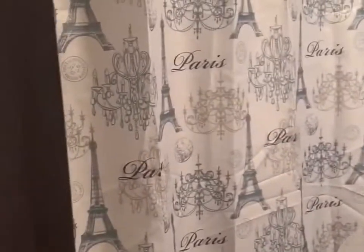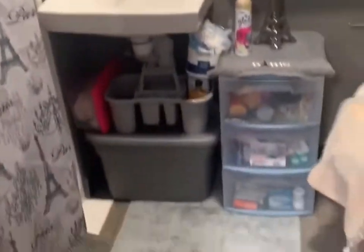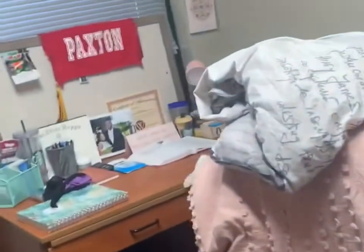Thank you, Grandma. Thank you, Mom. And this is the bathroom. It has a huge shower. She don't like bathrooms, but her bathroom is very pretty. They hooked that bathroom up. It did not look like that when we first got here. Mama done did a good job.